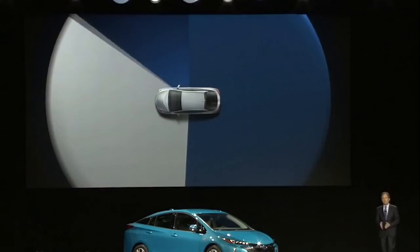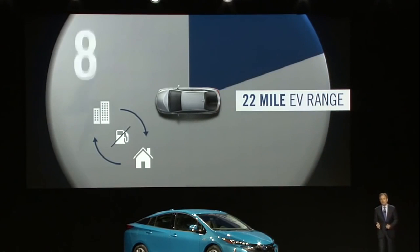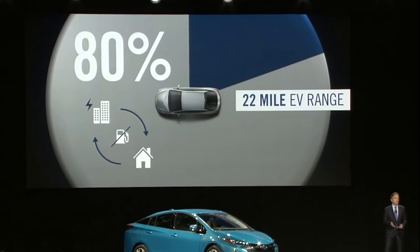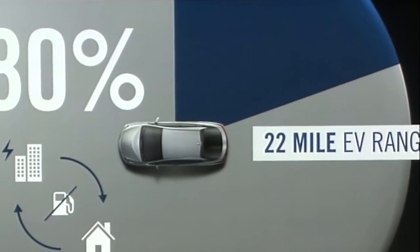With the Prius Prime's 22 miles of electric range, over 50% of Americans can get to work and back home without using a drop of gas. And for those drivers that can charge at work, that number jumps to almost 80%. And for those with longer commutes, they can rely on the most fuel-efficient hybrid system in the industry.